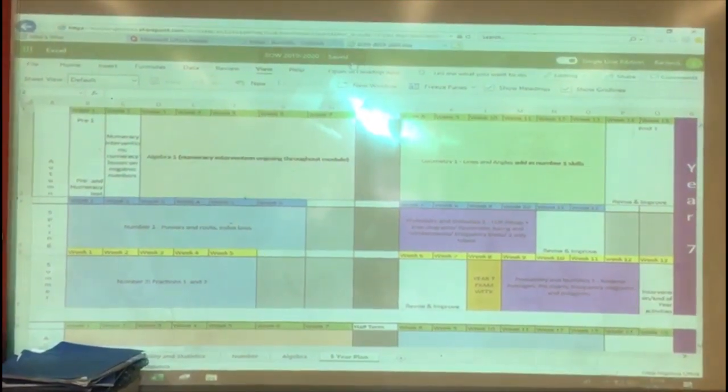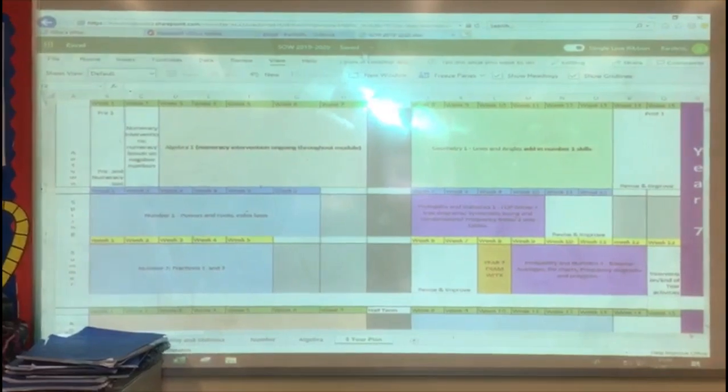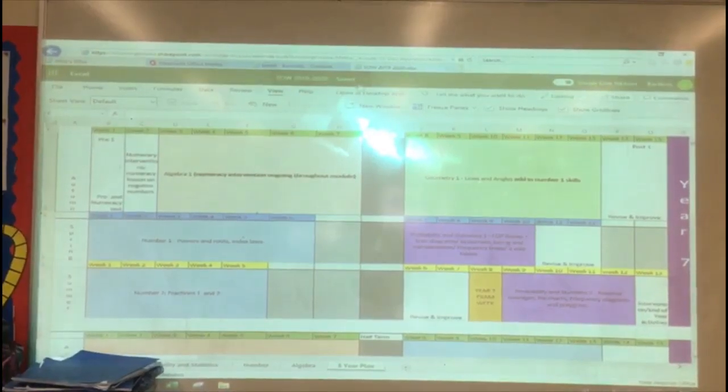When you arrive here in September, we don't do any setting until Christmas time, so we do the first term in mixed ability groups so that we can get to know you, you can find your feet, get settled in, and then at Christmas we'll look at doing actual setting.